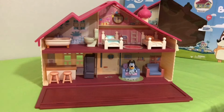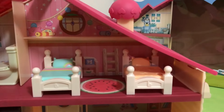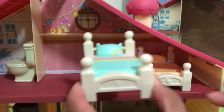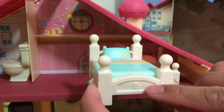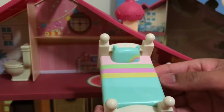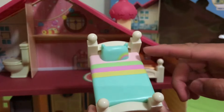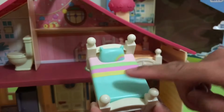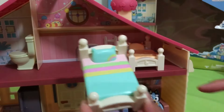Bluey and Bingo's home has 4 rooms. Bluey and Bingo's bedroom, a bathroom, a kitchen, and a living room. Bluey and Bingo's bedroom has 2 beds. The blue bed with a capital B is Bluey's bed. You have a blue pillow with a rainbow here. And we also have on Bluey's blanket, rainbow stripes as well.